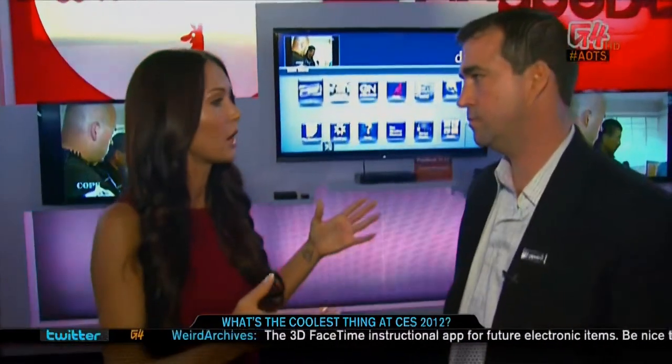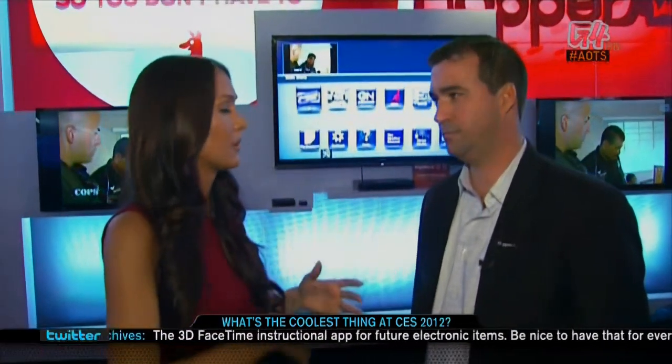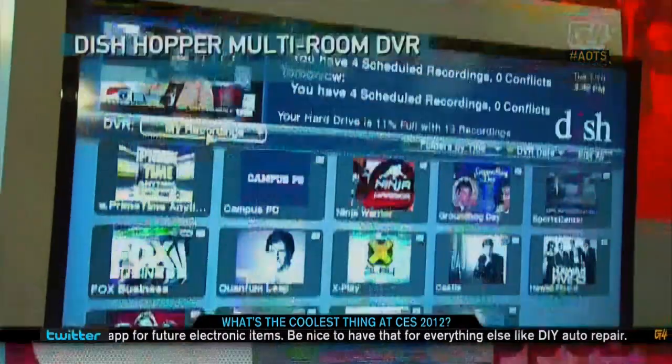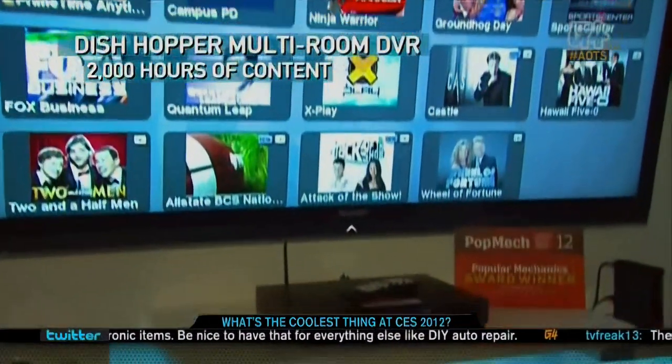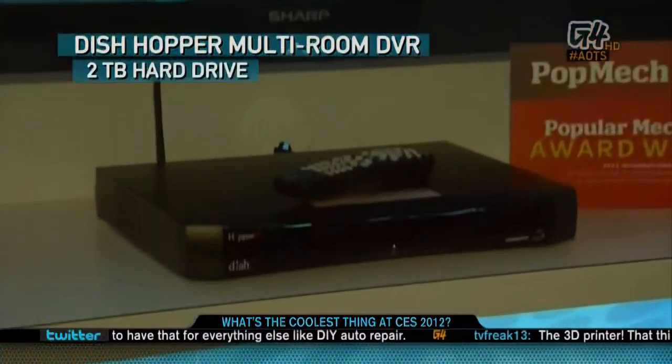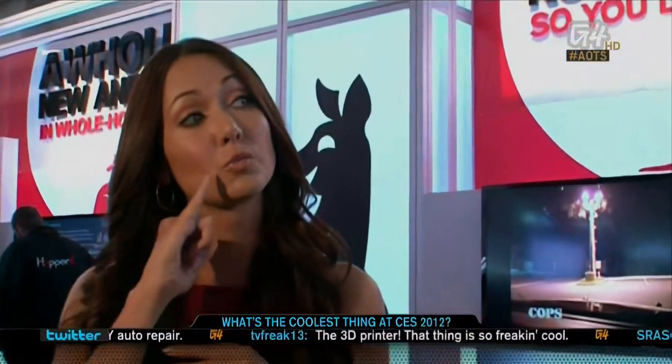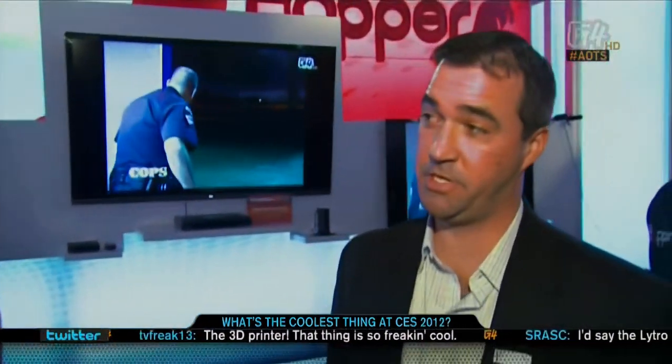So you said it can store gazillions and gazillions of movies and shows. What does a gazillion actually equate to? 2,000 hours of content can be stored on the 2 terabyte hard drive. When's it available and how much does it cost? It'll be available before April 1st. And we're not disclosing pricing.